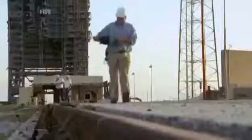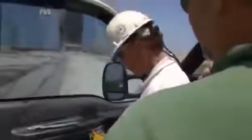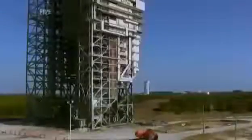Inferno of a rocket engine. Everybody's getting a little bit uptight. The clock is ticking. It's the science of rocketry versus the art of demolition. Okay, here we go, Stacey. 4, 3, 2, 1.